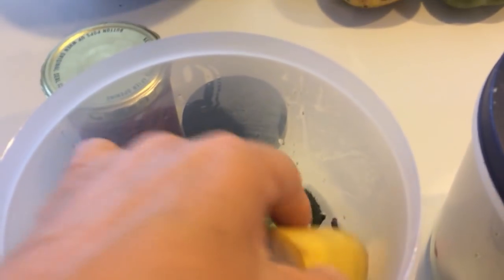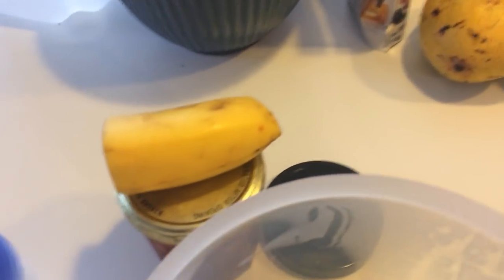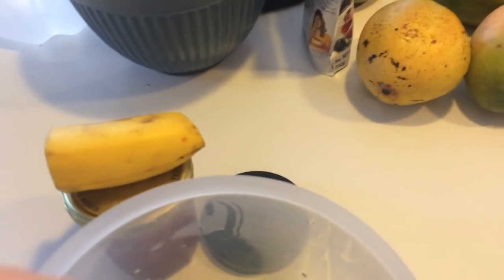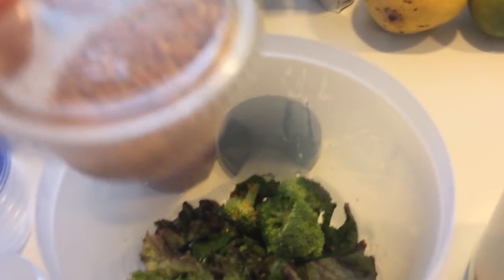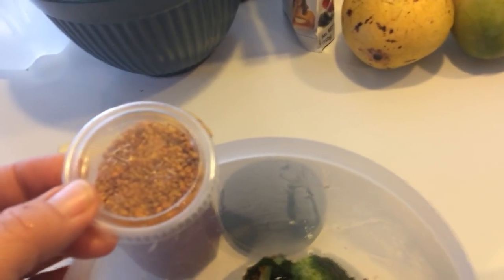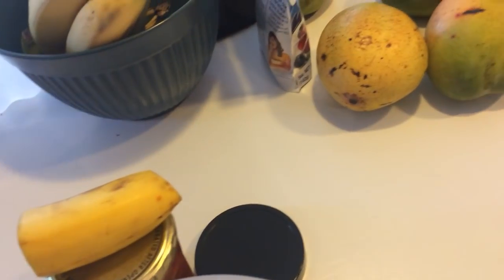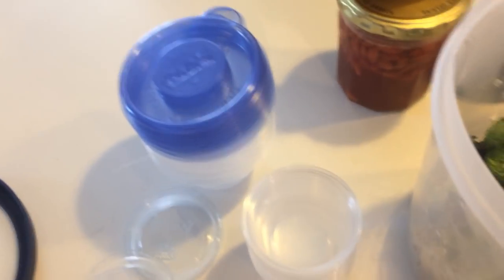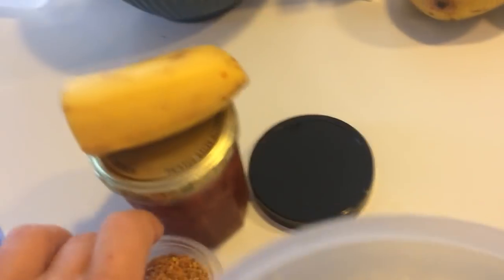The other thing I need is 1 small banana, and because my banana was so big, I chose a little bigger piece. Of course, I'm going to peel it. Then we have, in this one, bee pollen. I have bought little containers for my powders and pollens. Yesterday's had a protein powder in it. And so I have the 1/2 cup containers and the smaller containers for the powders and seeds. So that's there.